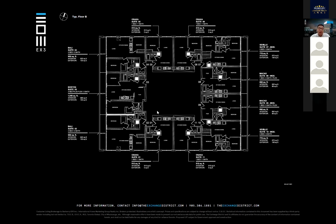The maintenance fee will be attractive. I've seen the draft number, so I can't really disclose it, but you'll be surprised. Actually, quite good.